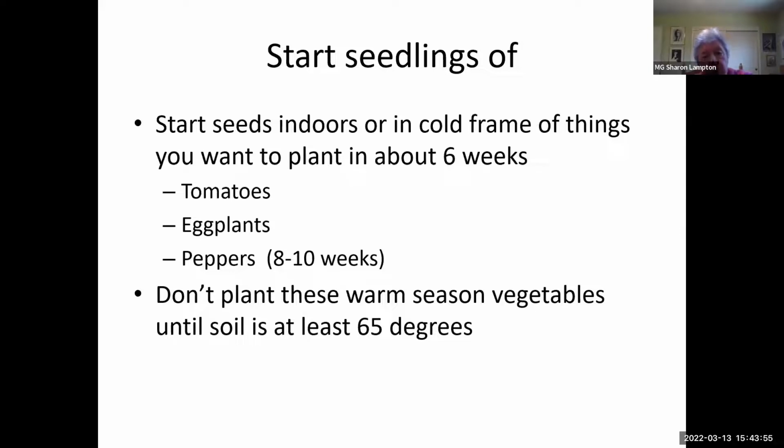And make sure that you don't plant your warm season vegetables until your soil temperature is at least 65 degrees. If you plant them before that, the plant will just sit there and look at you and go, why? Why did you do this? Some people try to fool it by putting plastic on the ground and heating the ground that way. And you can definitely do that, but it's a lot of work. And for the most part, seedlings that are set out at the right time will definitely catch up.